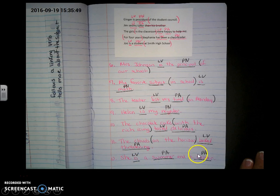She is a swimmer and a dancer. Ooh, and I messed up. These should both be predicate nouns. Hopefully you got them as predicate nouns. I did them wrong. But is your linking verb, swimmer is a predicate noun, and dancer is a predicate noun. They are compound predicate nouns joined together by the coordinating conjunction and.